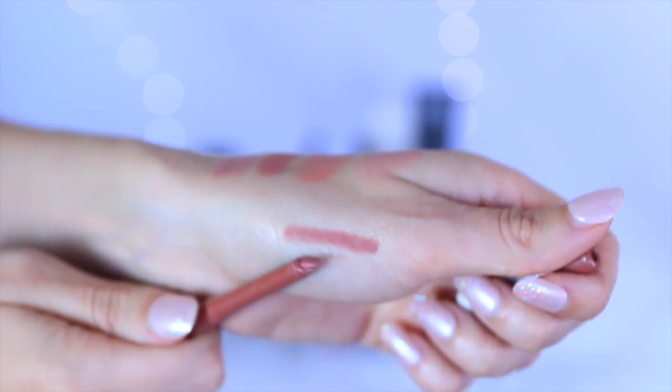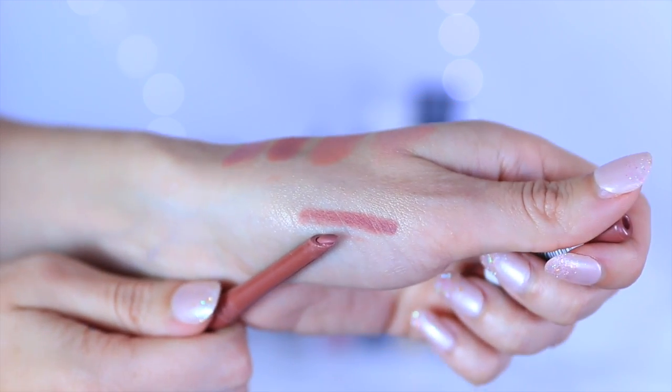The only lip liner that I wear, this is the Rimmel Exaggerate lip liner in shade 18 Addiction. This is just my perfect holy grail lip liner. I've been using only this lip liner for the past 6 months or so, and I just love it.